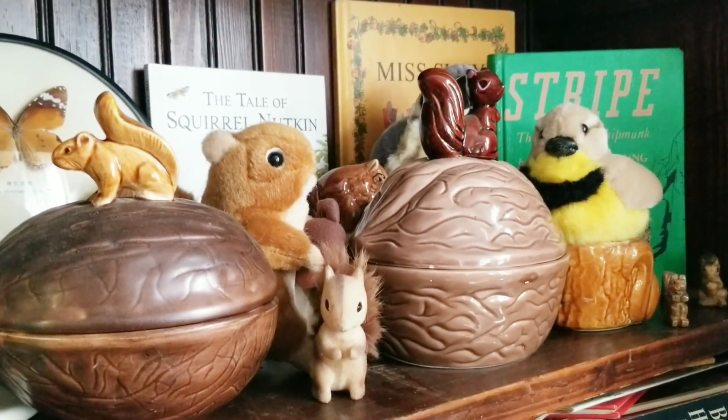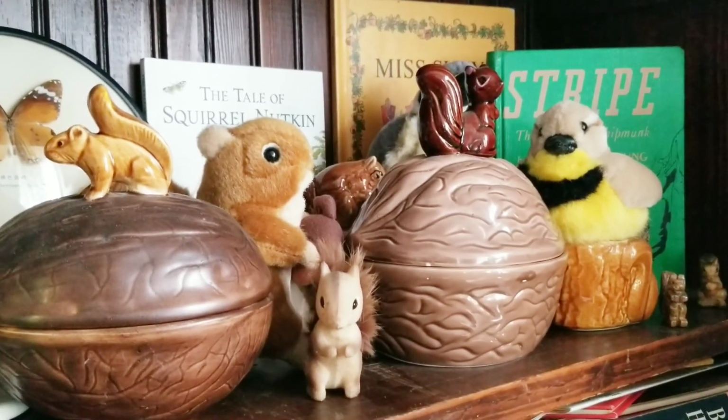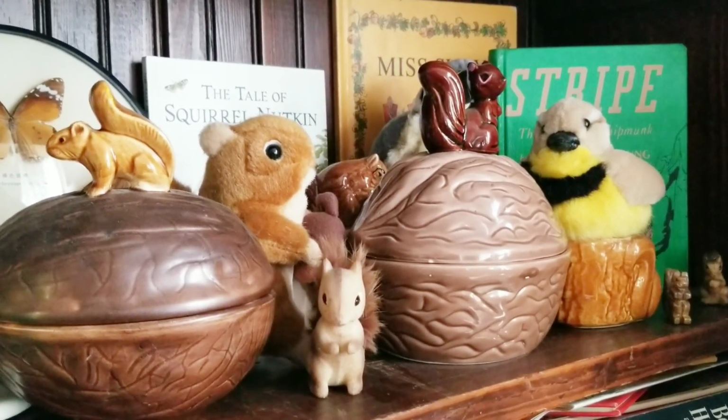I'm going to take you guys out with my little squirrel collection of items that is continuing to grow. That will be getting a good dusting today.